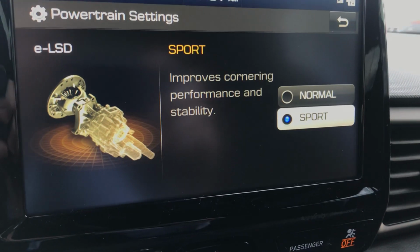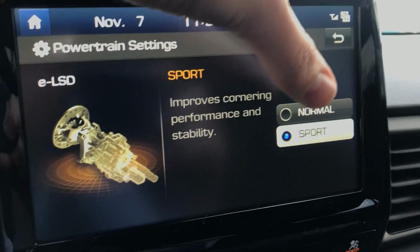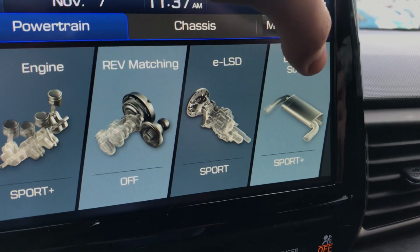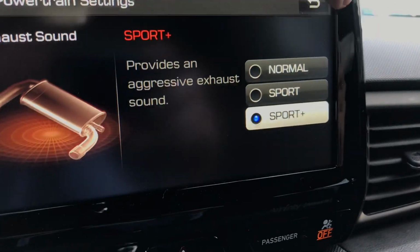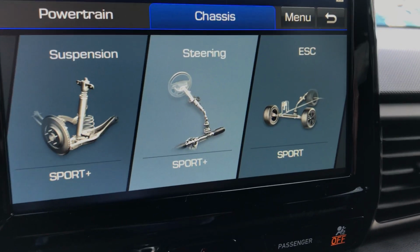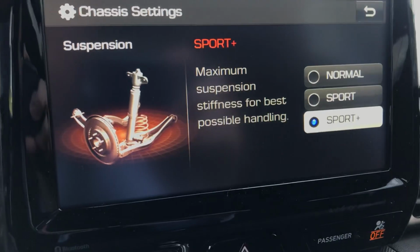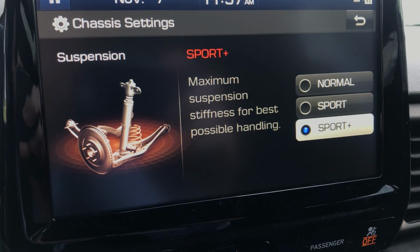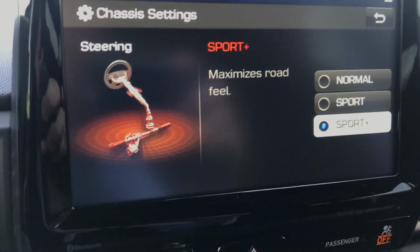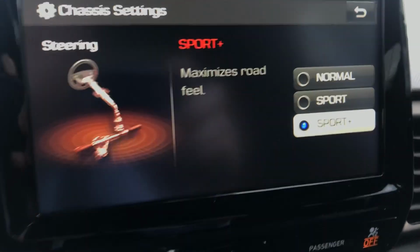Then the limited slip differential. Wow, that's something you have on this car. That's pretty amazing. Sport or normal, so right now it's on Sport. So everything is on Sport when I'm on N mode. Exhaust is on Sport Plus. So what does it do when you're on Sport Plus with the exhaust? I'll get back to it. Suspension is Sport Plus, as stiff as possible for the best possible handling. Steering wheel is on Sport Plus, to maximize road feel.